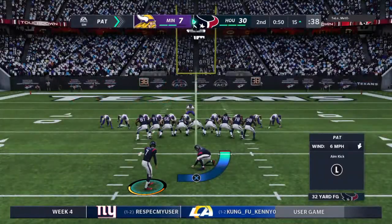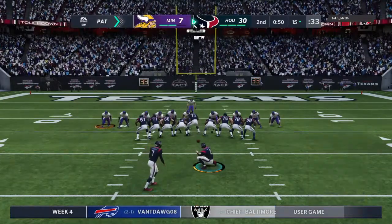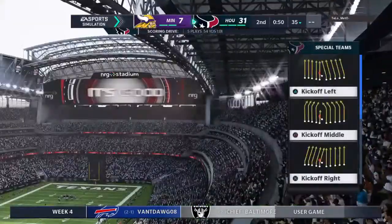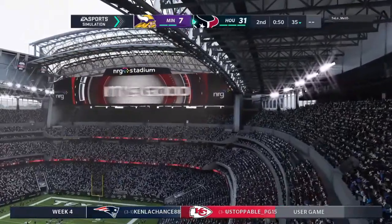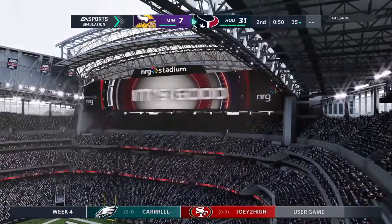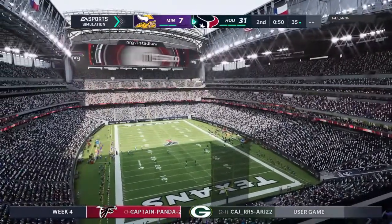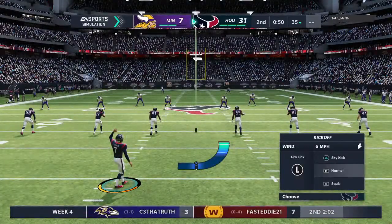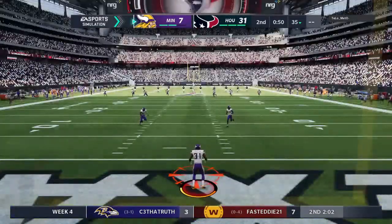On for the PAT, Kaimi Fairbairn. And the lead is now 24. Makes the score Texans 31, Vikings 7. To kick off for Houston. So not much time to speak of remaining in this first half as the kick's away.